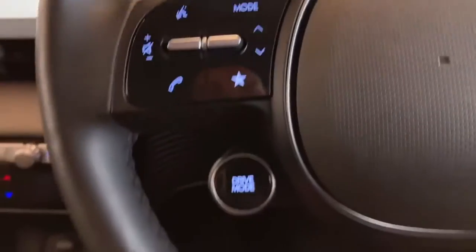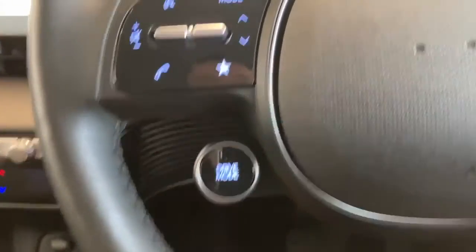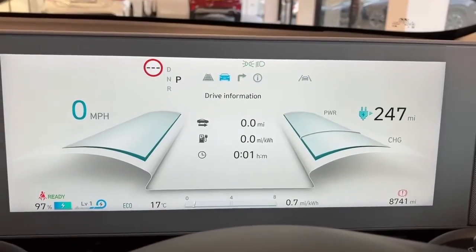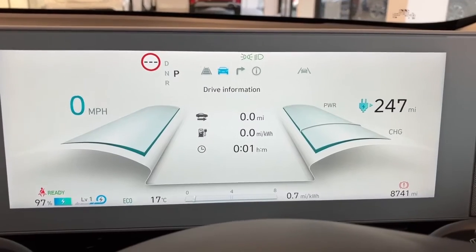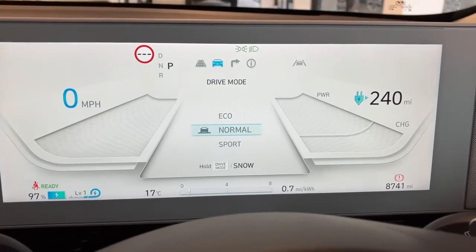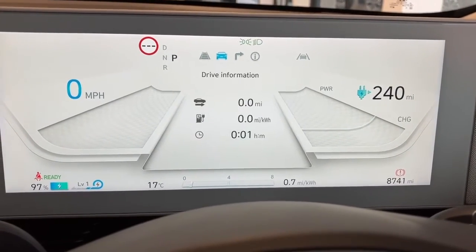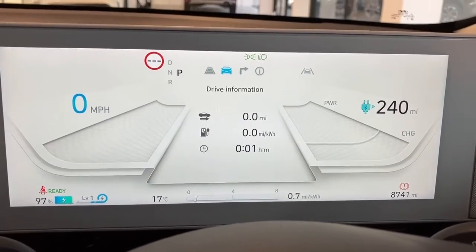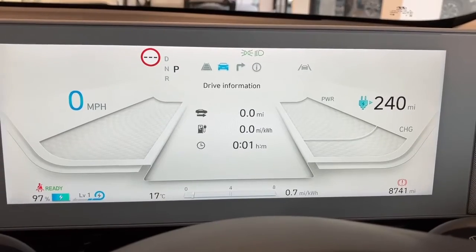As I say, there's a button on the steering wheel. I'll just point that out at the moment. That is your drive mode button. If I hit that button now, you will see that it changes the drive modes in the car. There's a few things that happen. One, the display itself changes. So we go from eco to normal, changes the display slightly. It also adds a little bit more weight to the wheel and increases throttle response, but you'll see that the range has dropped down.